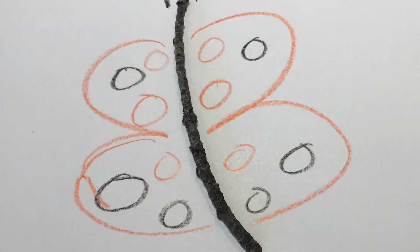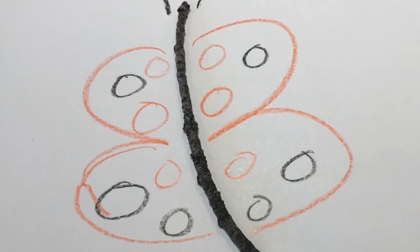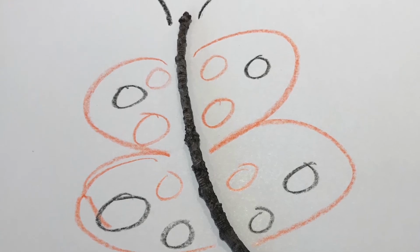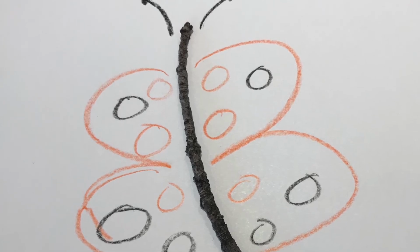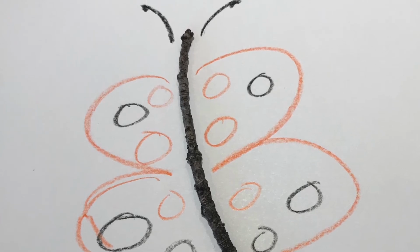You can step this up by using a starting point other than a drawn line. Lay a twig on the paper and see what your child draws around it to make that twig into something else. Does the twig become the body of a butterfly with beautiful wings around it? Does the twig become a leg of a mythical creature? You're encouraging your child to think out of the box with activities like these.